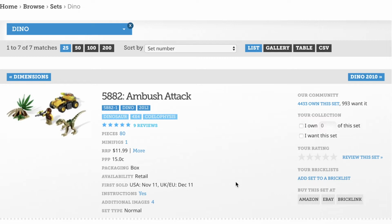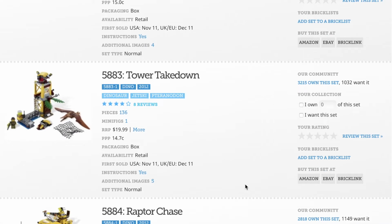But I do have this set, and for what it was worth, it's a cool set. I mean, $9.99 would have been better, but $11.99 at that point, what's really the difference? Moving on to the next one, guys, 5883, the Tower Takedown, $20, 136 pieces, one minifigure, and also a pterodactyl, or a pterodon, I guess. I don't even know what the difference is, really.